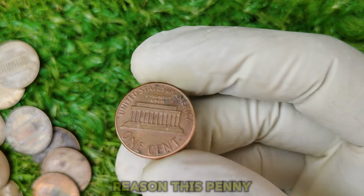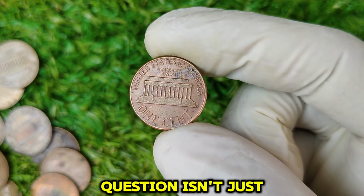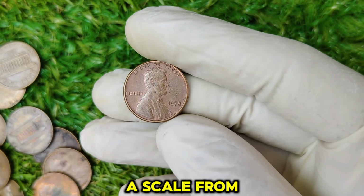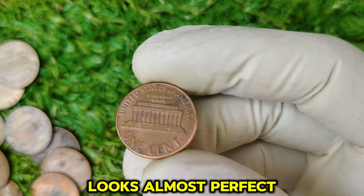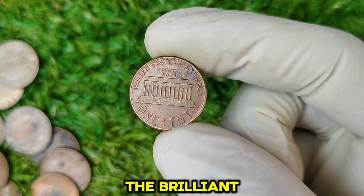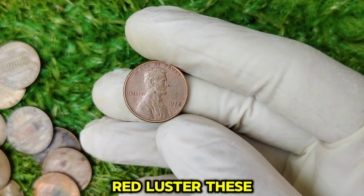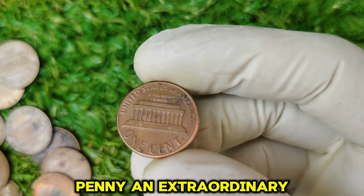Great question. The reason this penny is so valuable boils down to two things: condition and rarity. The coin in question isn't just any 1978 penny, it's a flawless specimen in what's called mint state, specifically, mint state 68 red. For context, coins are graded on a scale from 1 to 70. A mint state 68 is incredibly rare, meaning the coin looks almost perfect, as if it was freshly minted and never circulated. On top of that, the color designation red refers to the brilliant, coppery sheen that the penny still has. Over time, most pennies will turn brown due to oxidation, but the most valuable pennies retain their bright, red luster. These two factors combined, mint state 68 red, make this 1978 penny an extraordinary find.